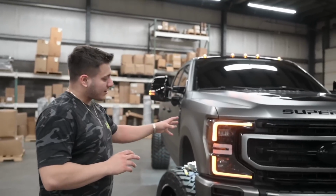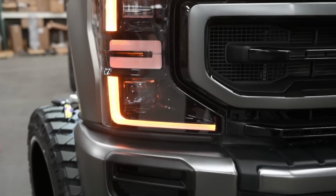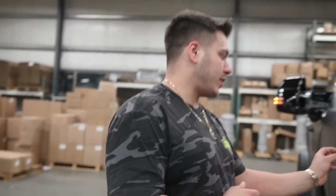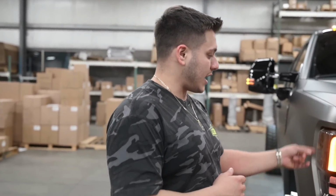So, headlights, as always, we built all of our headlights in-house. That's what we used to do for a living. These headlights are opened up, painted completely gloss black. We painted the reflector gloss black so that you don't have any light shining through there. That's normally an amber LED right there.